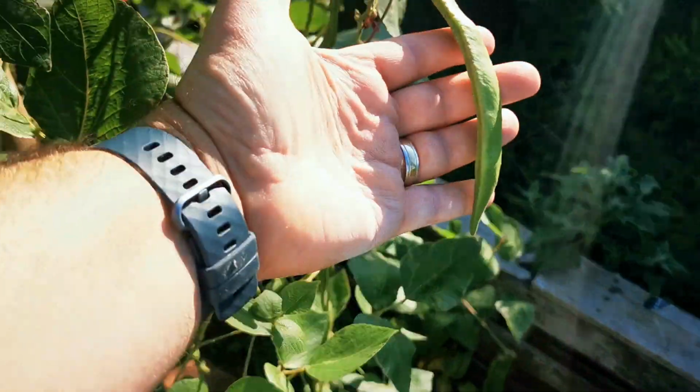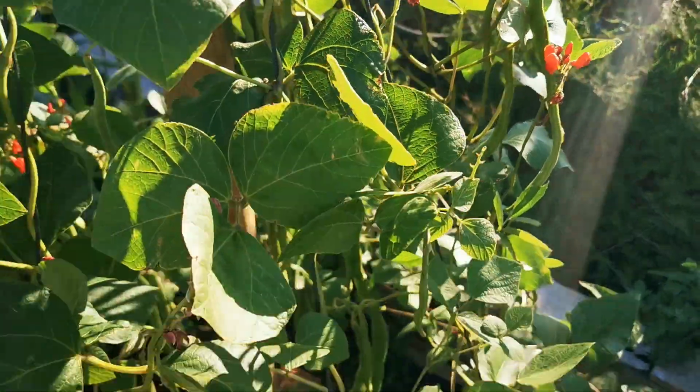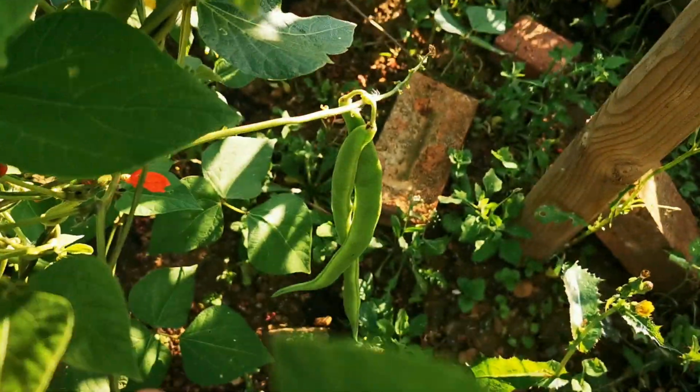Runner beans. Look at the size of that thing. It's huge. It's almost the size of my forearm. So it just goes to show we haven't been harvesting very well. I mean, look, there's a couple in there. Massive things.